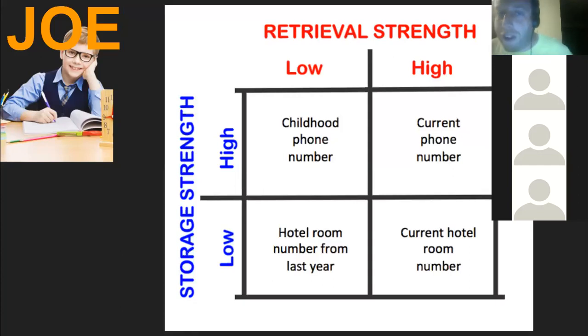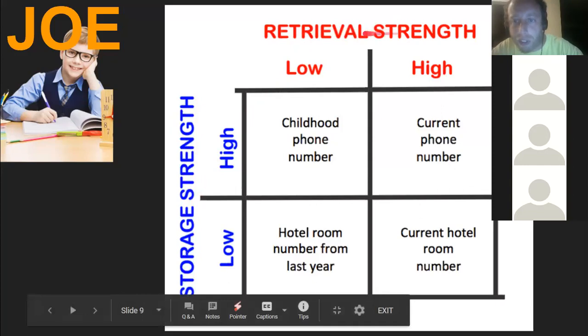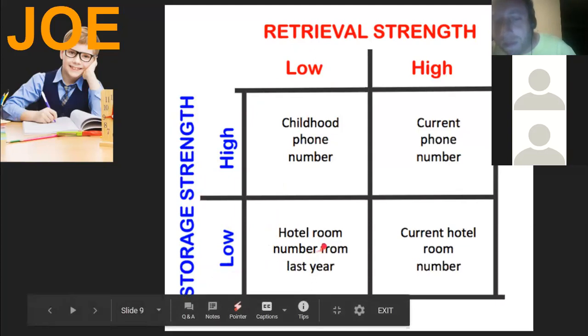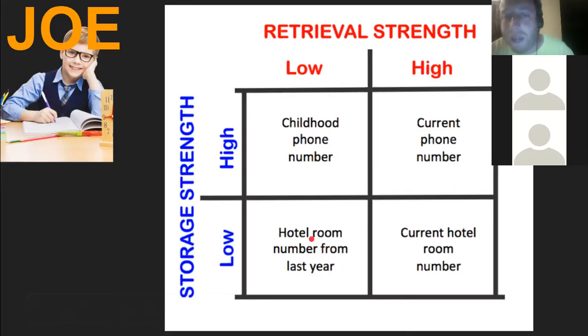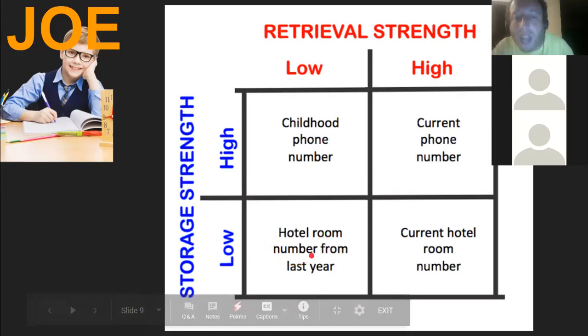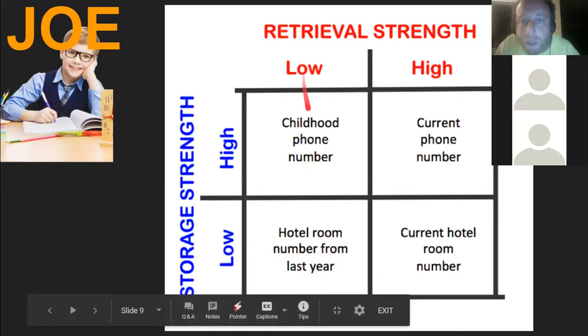This is called the new theory of disuse. The way it works is the following. We have what's called storage strength going down the side and retrieval strength going across the top. Example, when I went to England last year, I had to stay in a hotel because my parents didn't want me staying at their home. I have no idea why, so I stayed in the hotel. Sucky, I know. Point being, I have no idea what the hotel room number was from last year. No idea. Because it wasn't in my storage strength, it's low. There's no way I can remember it. Because it's in the retrieval low, it's practically impossible.